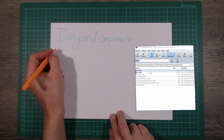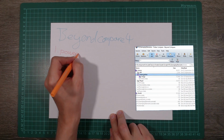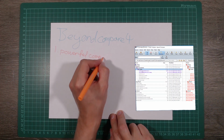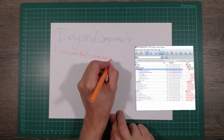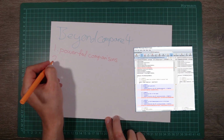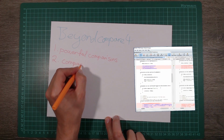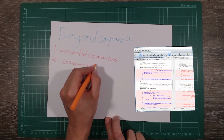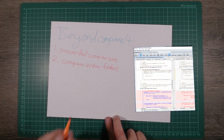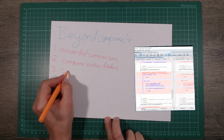Comparison software is built into other pieces of software, but Beyond Compare is just a piece of comparison software that just does what it does very well, and it takes it all to the next level. It is a very powerful piece of comparison software. You can compare entire folders very easily and be able to track exactly what is equal, what is not equal, and just go through entire folders and to be able to see what actually is different.